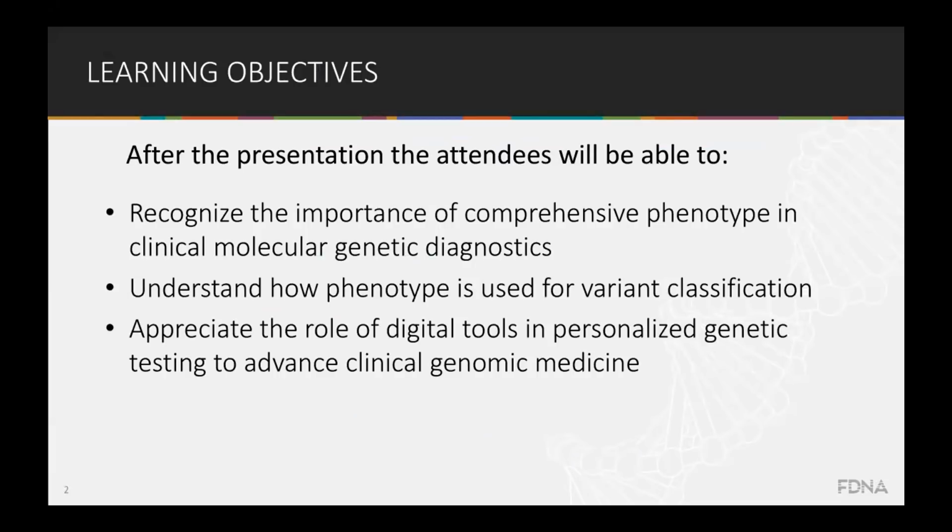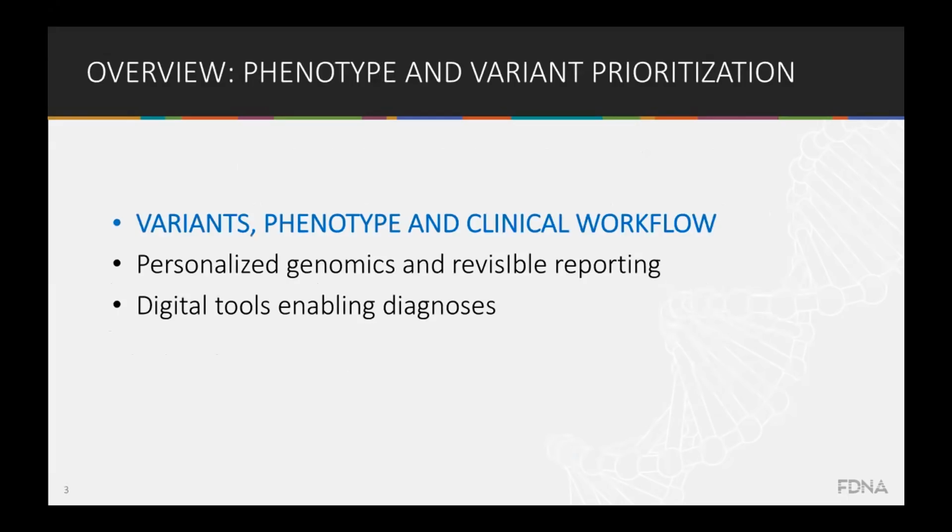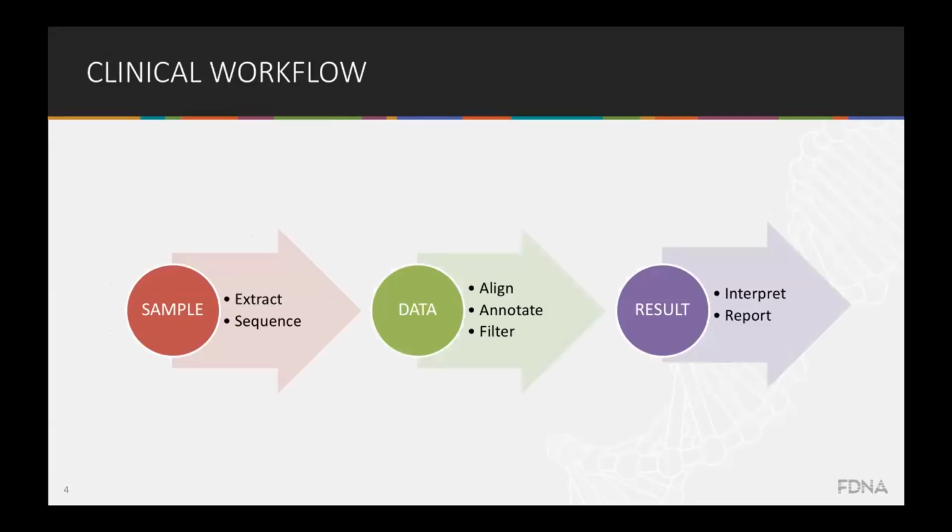To start with my overview, at the end of the webinar, hopefully you will understand the importance of comprehensive phenotype in clinical molecular genetic diagnostics, understand how the phenotype is used for variant classification, and appreciate the role of digital tools in personalized genetic testing to advance clinical genomic medicine. I'll be reviewing the role of the phenotype in variant prioritization in 3 parts. First, I'll review the variant's phenotype in clinical workflow and move into reporting, and then finally the use of digital tools to enable diagnoses. So let's begin with clinical workflow.